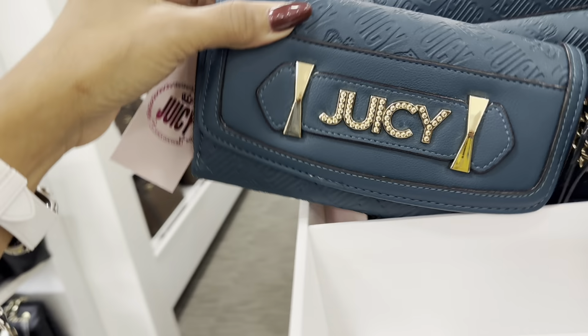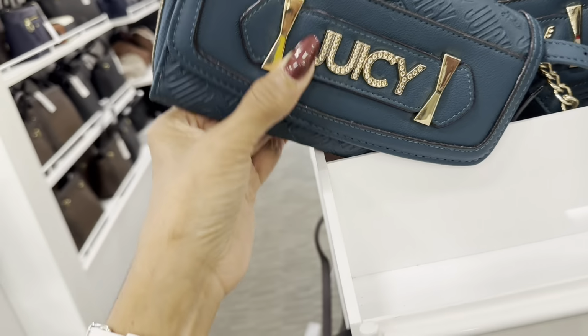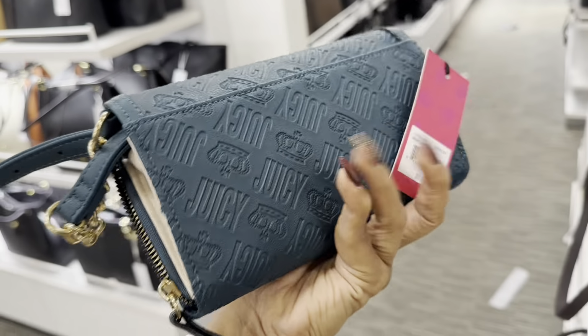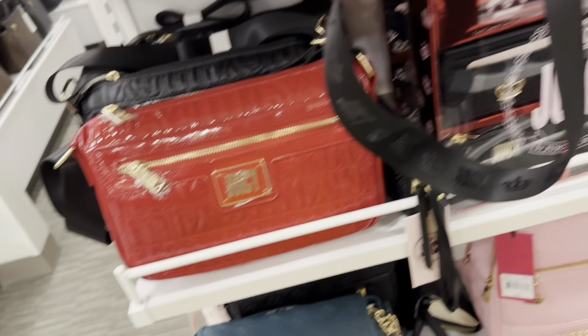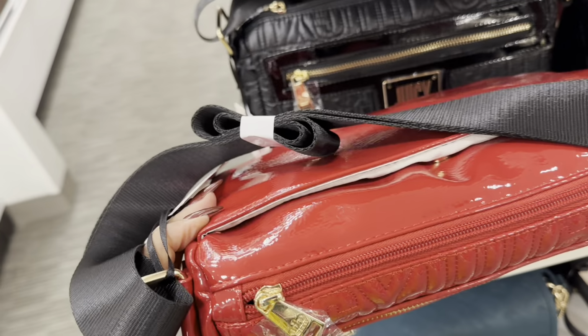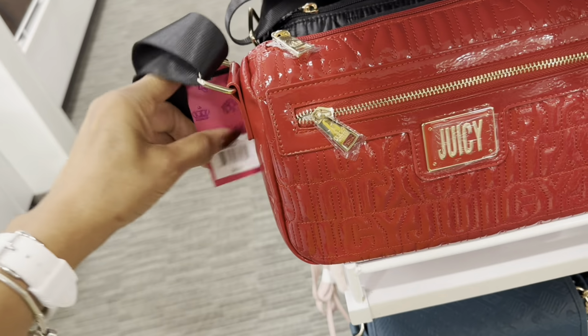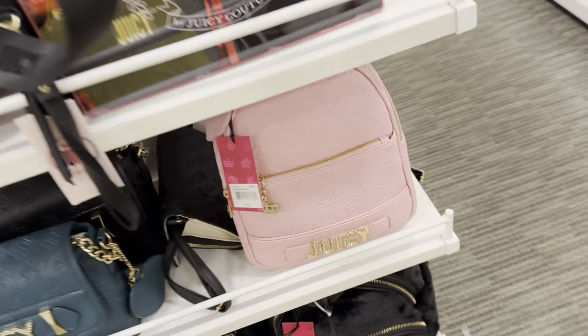They even have the wallet. This is a crossbody wallet. So you can take off the strap. $50. Yes. This is also a nice crossbody. Patent. All 60% off, $60.